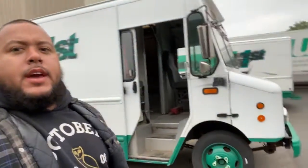So we are moving these cube vans, or whatever you call them. Anyways, these vans, we're going to be moving them from the Mississauga area, which is the greater Toronto area, to about Kingston, Ontario. That's about a 3-4 hour drive.